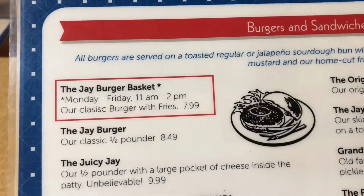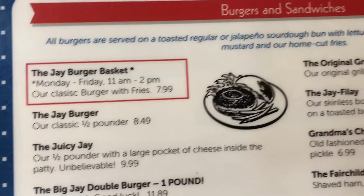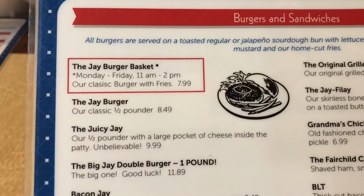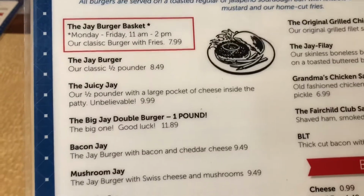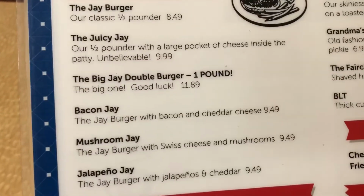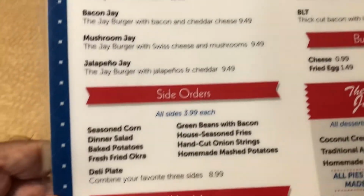The prices are reasonable. I'm getting the Jay Burger basket, which includes fries, for $8. And again, that's a half-pound hamburger. Catherine's chicken fried chicken is about $12. And we'll see how big it is. That sounds very reasonable to me.